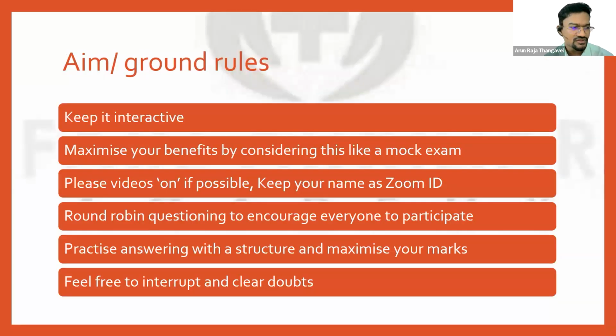Some ground rules. Let's keep this as interactive as possible and use this opportunity to come out and talk, reply, and answer in English, and get accustomed to answering questions as in the exam. That's going to be really helpful for you. May I request you to keep your videos on so that I don't feel I'm just talking to the screen. It's helpful to interact as well. So whoever can, please keep your videos on.